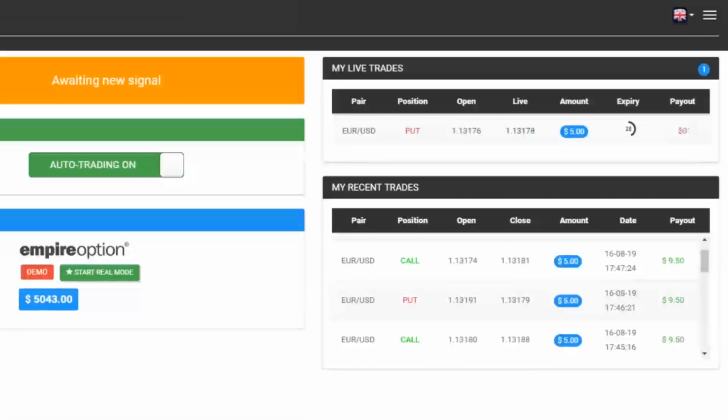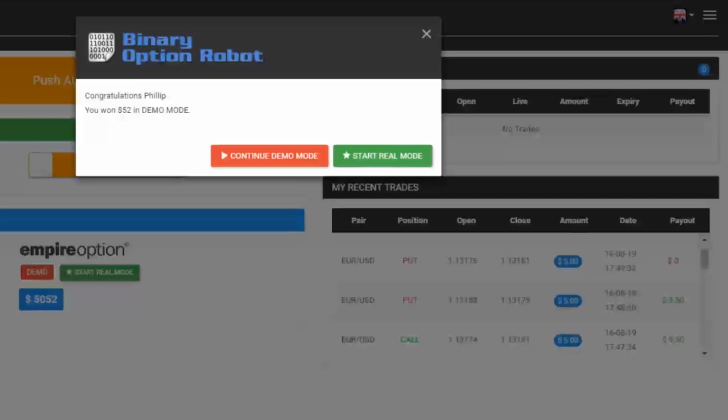That was a win. We've had a bunch of wins in a row. That was 1, 2, 3, 4, 5 wins in a row. And that one's a loss. But that's not bad after 5 wins in a row. Now our Martingale kicks in and doubles our bidding amount. So we'll get a $19 return. If it holds. Yes, it did.